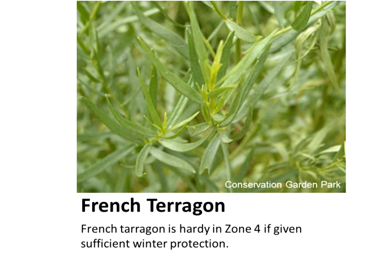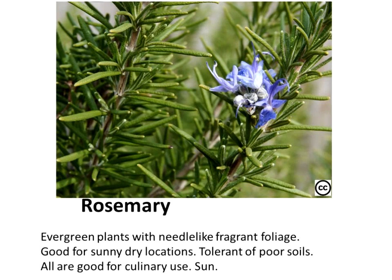French tarragon is usually hardy in zone 4 if it's given some winter protection. I don't know about Fargo, I'm not real sure, Todd, will you... Okay. Yeah, so it needs protection, but we're usually warmer in Mandan than it is here in Fargo, so it'll probably do okay out more in the western part of the state.